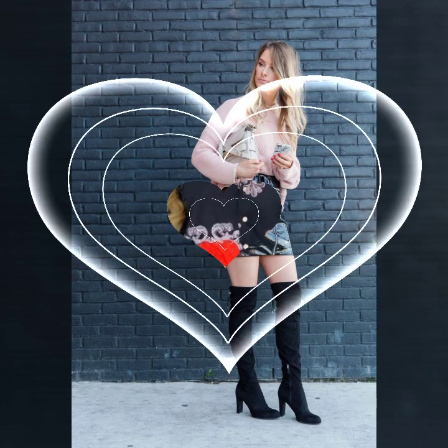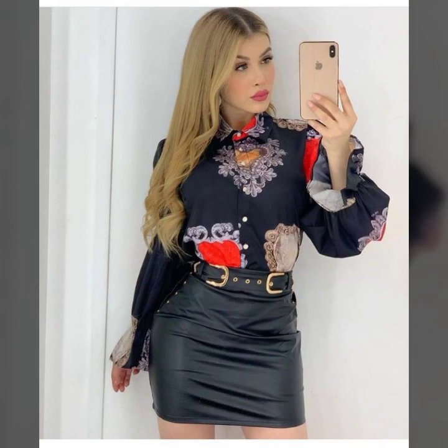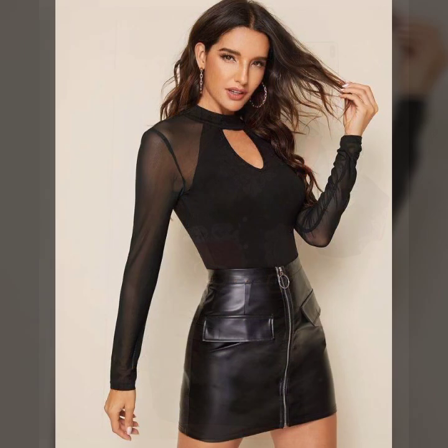very beautiful collection of sweaters, zipper sweaters, high neck sweaters. Overall ideas very beautiful and latest, trendy. I hope you like it.